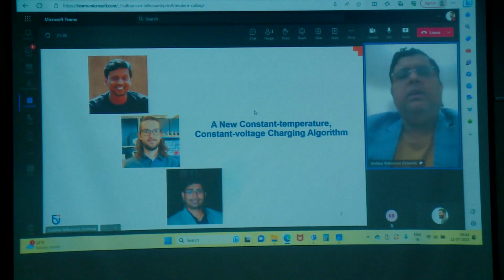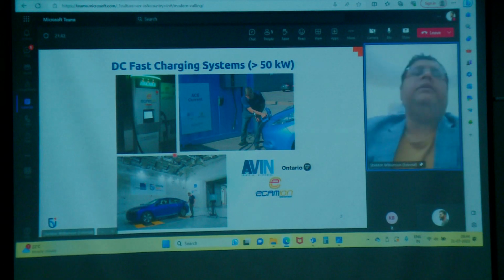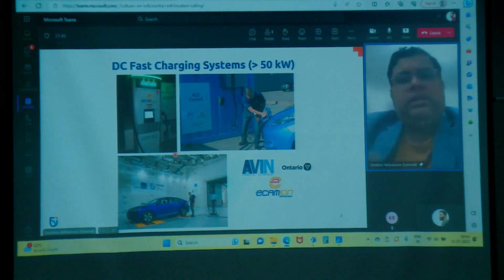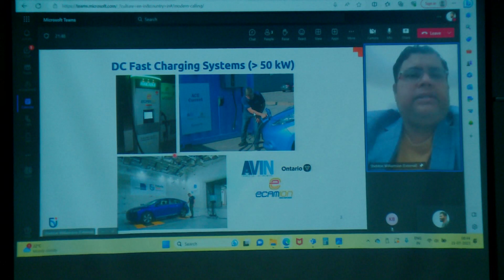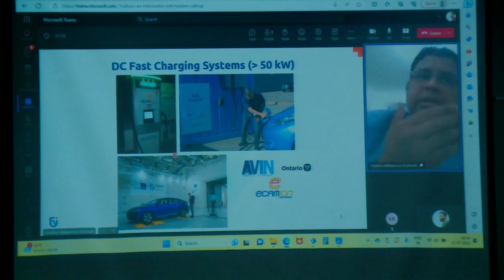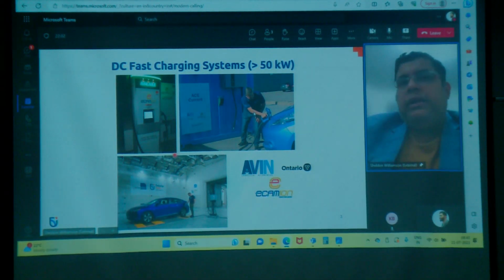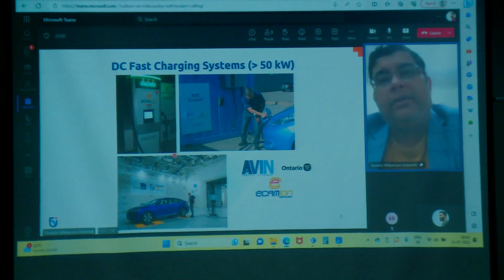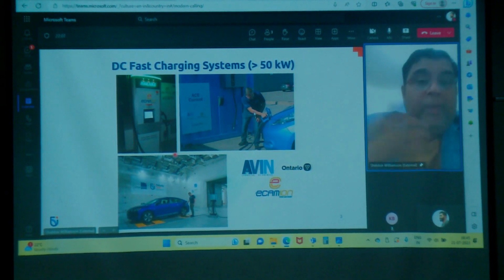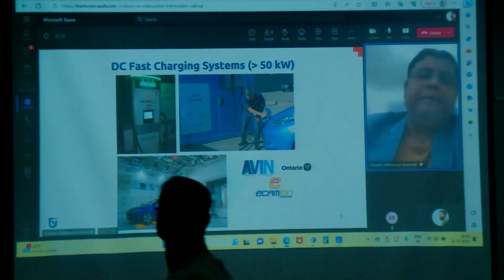So that it is temperature dependent, and how we start looking at temperature as an important parameter that defines the health of the battery. So of course, DC fast charging systems are anywhere from 50 kilowatts and above. As you may know already, the standards are set in SAE J1772 standards, level 1, 2, and 3 DC fast charging. It starts from 36 kilowatts onwards all the way up to 250 kilowatts. Currently in the market, you can even get 350, 400, or 500 kilowatt fast chargers. We ourselves have one which is rated at 350 kilowatt, as you can see here.